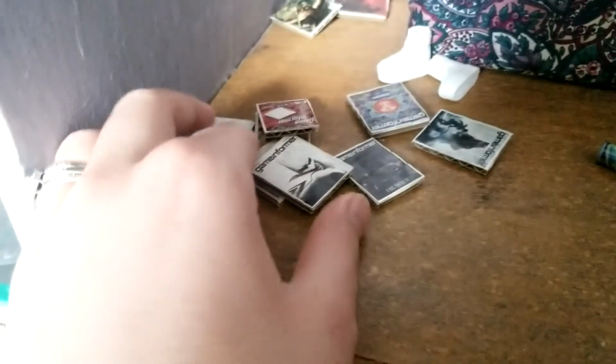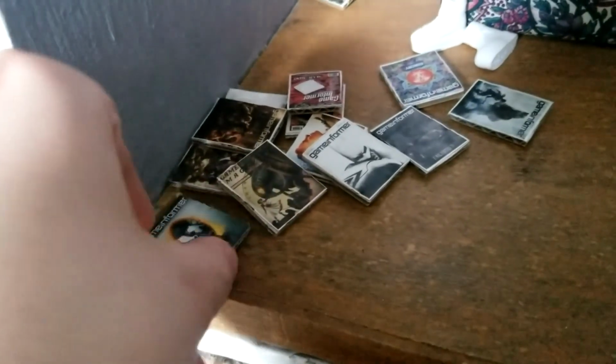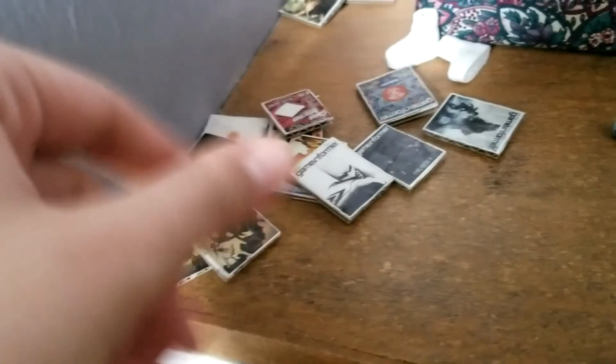So, starting on the floor, you'll notice all these little tiny Game Informer magazines. I don't have a backing on them because on one of my Game Informer magazines, they had like a whole bunch of pictures exactly the same size from previous Game Informers, and I cut them out and glued them on little pieces of cardboard, and they make perfect little magazines, and I love them. They're so cute. I just don't have a back because they didn't have a back, and I didn't think it would matter if I just threw them all face down, or face up.